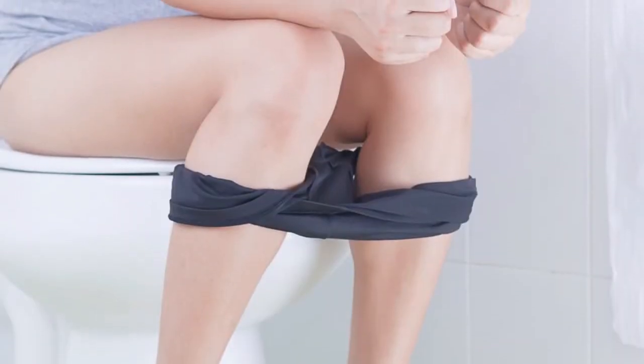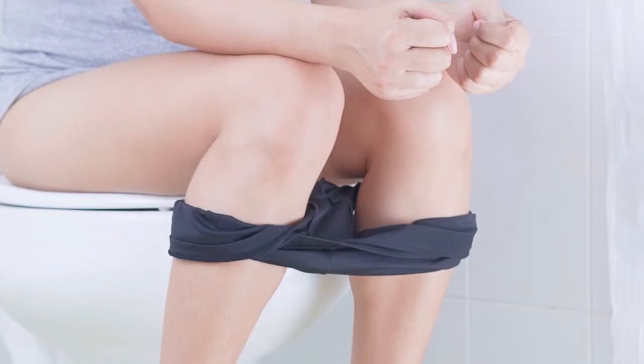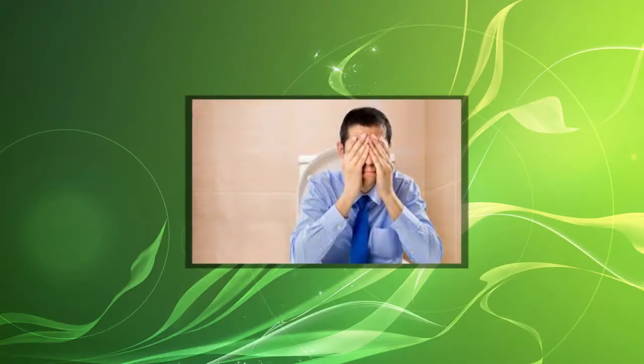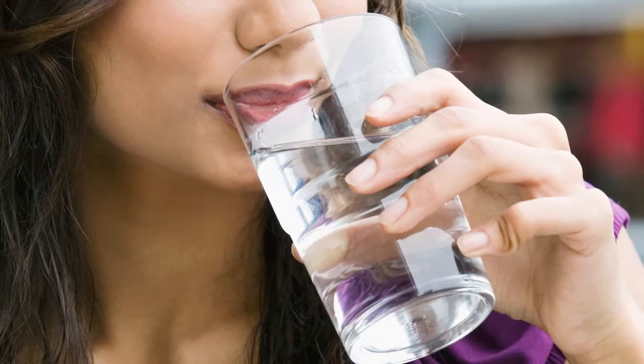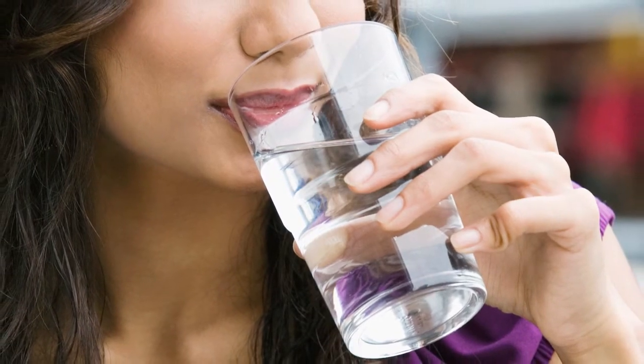The best way to prevent hemorrhoids is to keep your stools soft so they are easy to pass and don't require straining. Eating a high-fiber diet and drinking plenty of fluids, 6 to 8 glasses each day, can help you stay regular and keep your stools soft, and may reduce constipation and the need to strain on the toilet, lowering your risk of developing new hemorrhoids.